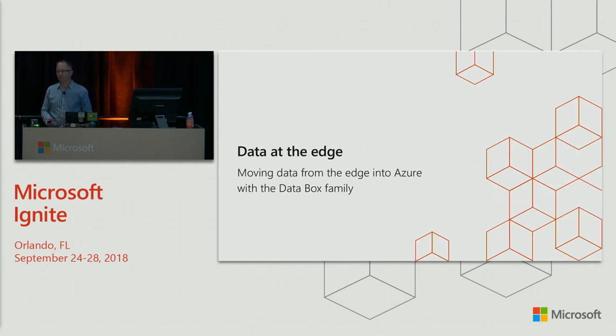So I guess my first question, maybe by show of hands: who is already in Azure today? We've got a relatively small crowd, so cool. What about people moving to Azure? Anyone thinking about moving to Azure? And who's worried about the amount of data that they've got to get into Azure? Okay, so we've got some of the right people here that are looking to get there.